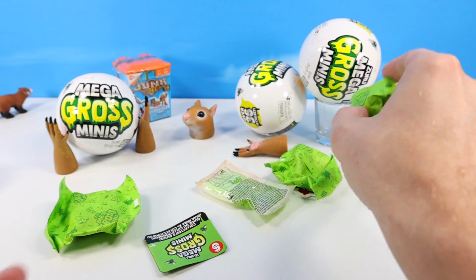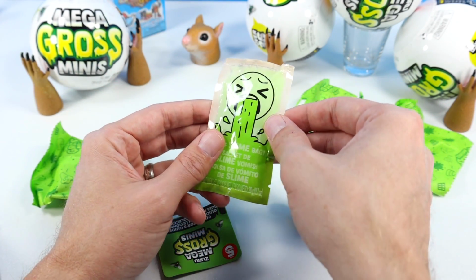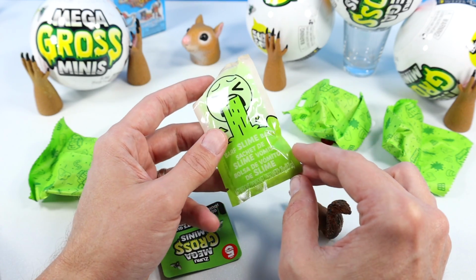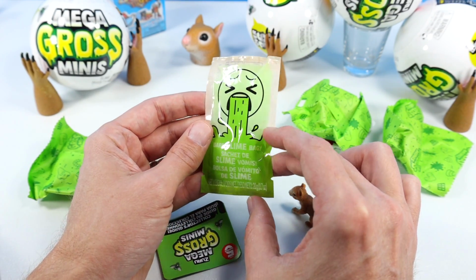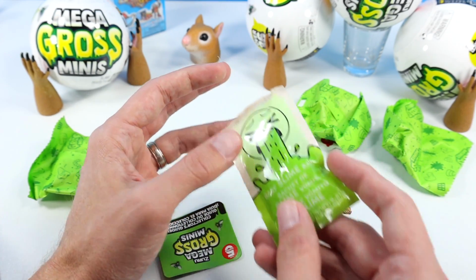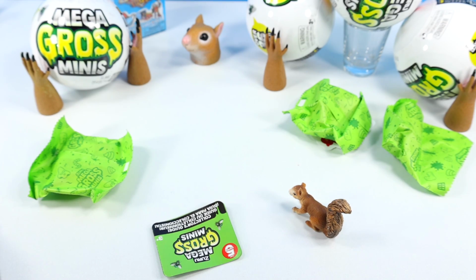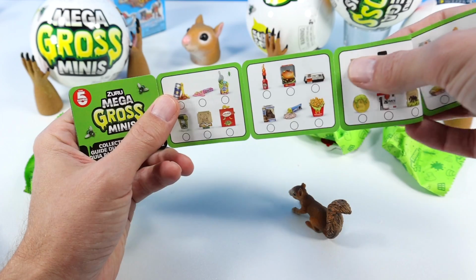So what do we have? There's so many things inside here. Barf Slime Bag. This must be what has been causing the imbalance in the sphere as it rolls across my table. So every Mega Gross Minis will have some slime included. I'll just leave this in here for the moment. I don't want to mess up my fingers just yet. Our guide, what are we looking for?